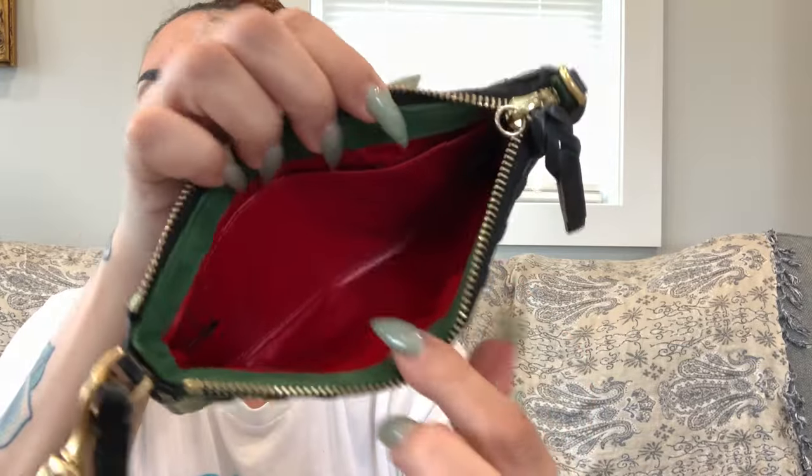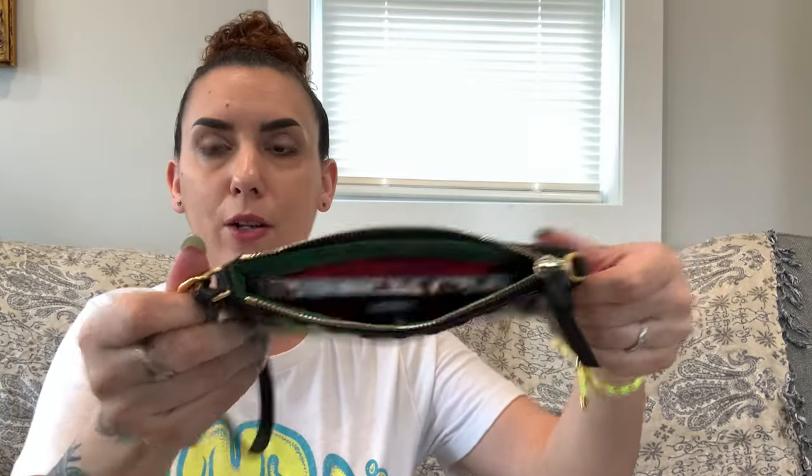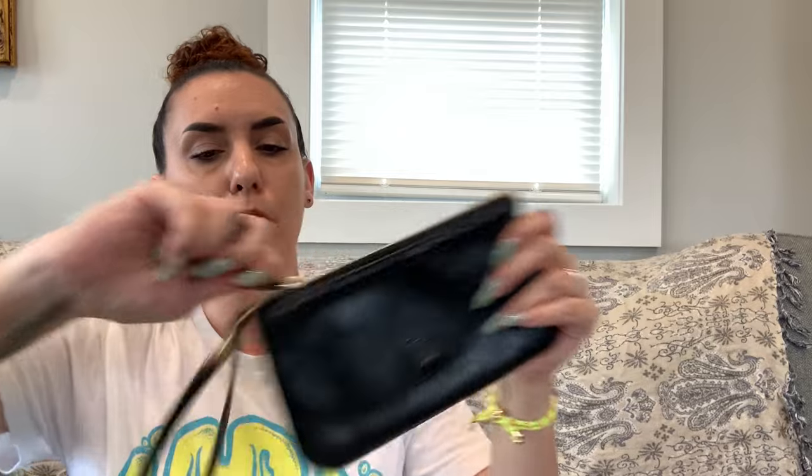But it's beautiful condition. I love it. Like I said, shoulder or crossbody. No, my phone will not fit. Oh, wait. Yes. It does fit, but you might want to take off your pop socket. It'll fit better. So, Dooney & Burke wristlet or shoulder bag, black leather, $25.